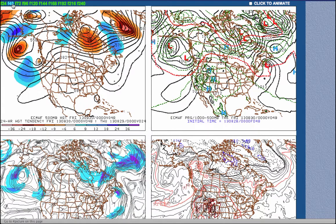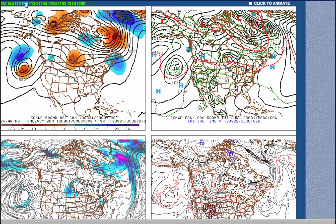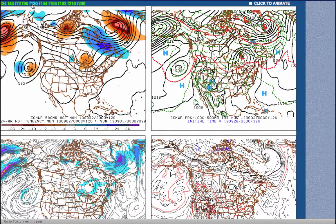So again, we have basically the same pattern tomorrow, and we have the same pattern again for Friday, and for Saturday, and for Sunday. Now, we start to see a bit of a shift in the pattern by the time we get into Sunday evening. This disturbance is the first of several that will start to carve out a nice trough in the eastern United States. You can see our ridge starts to shift more towards the Rockies, and we start to get more of a ridge-trough scenario setting up over the eastern United States.